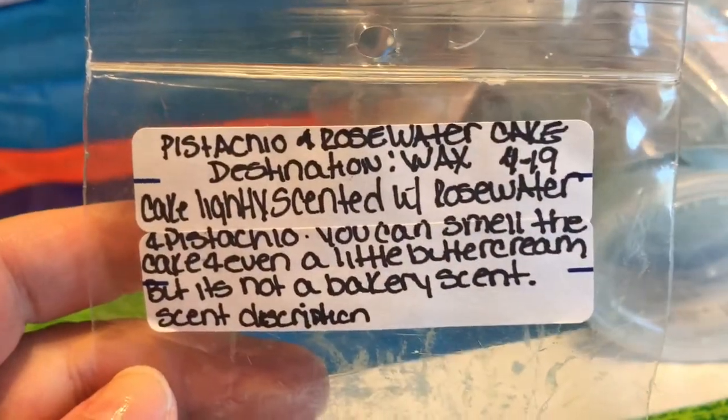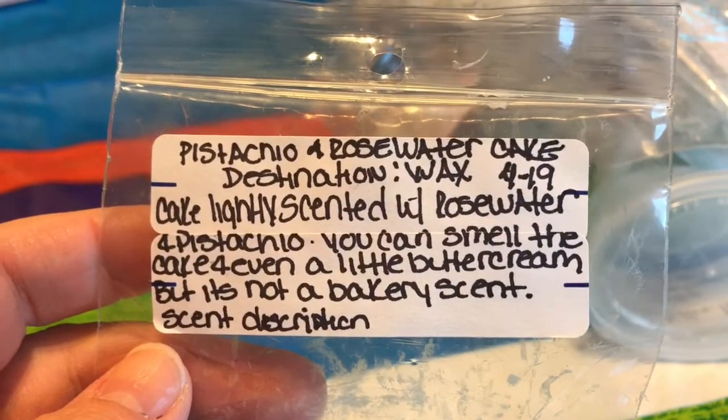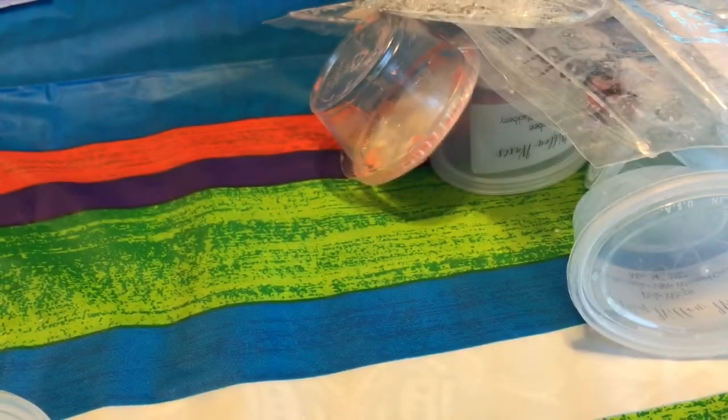This was pistachio and rosewater cake. The description is cake lightly scented with rosewater and pistachio. You can smell the cake and even a little buttercream, but it is not a bakery scent. This was beautiful. This was so beautiful and sophisticated.